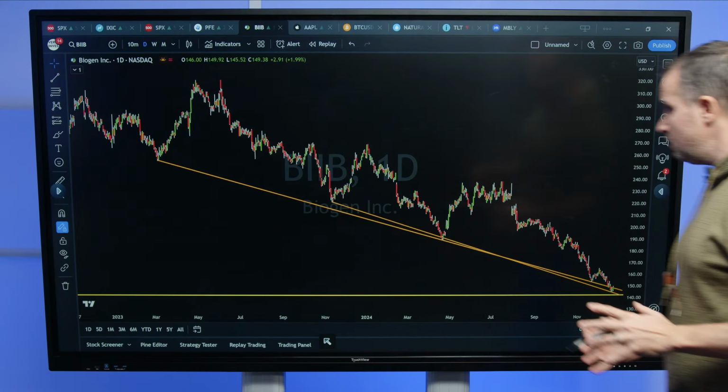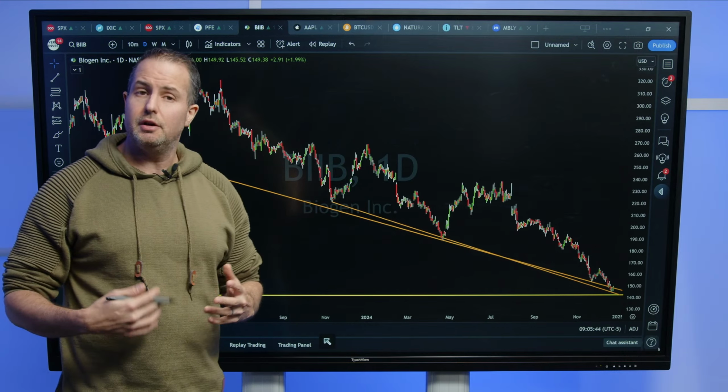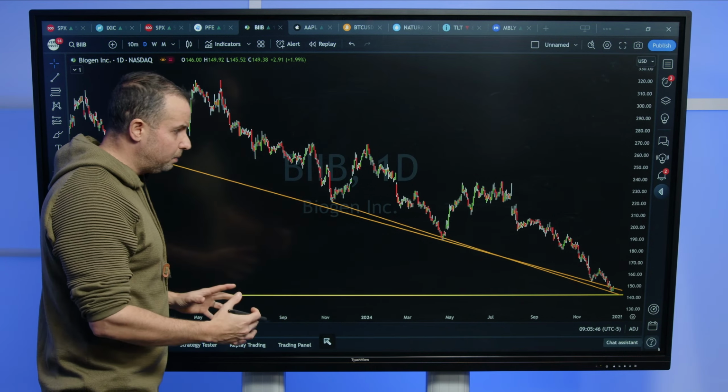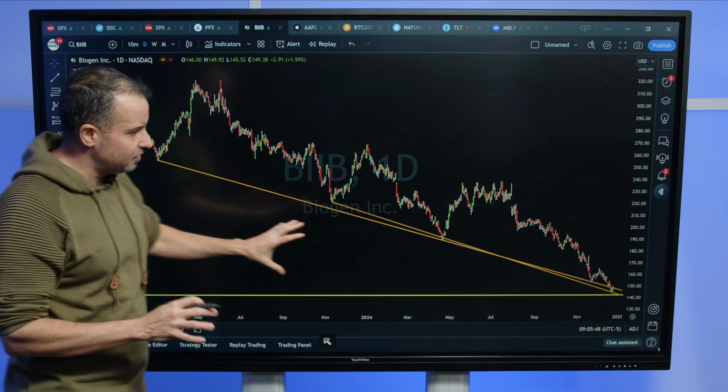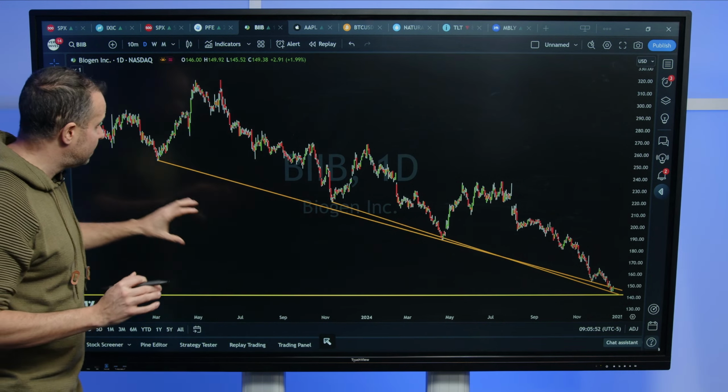Now, another one that I'm a fan of, it's also in the pharmaceutical/biotech zone, is this one right here. The name is Biogen. It's a profitable company trading at about a forward PE of 13 to 12, so low PE, but I'm really catching it. Listen, this one really hasn't broken up like Pfizer just yet, but it is into major technical support.